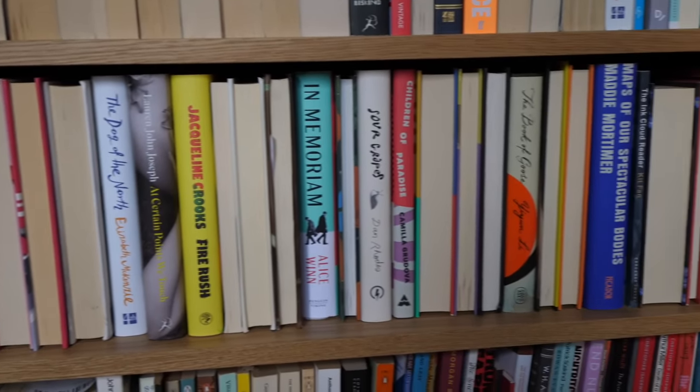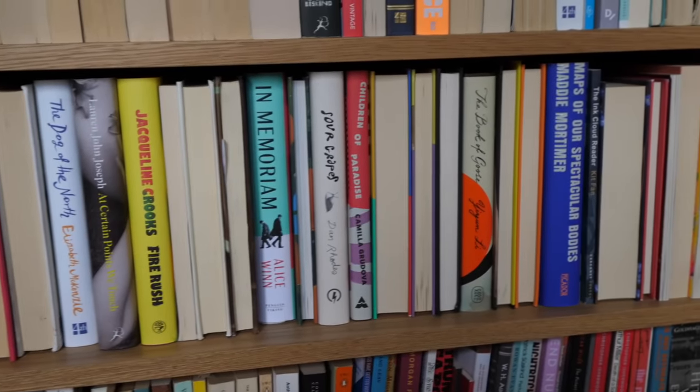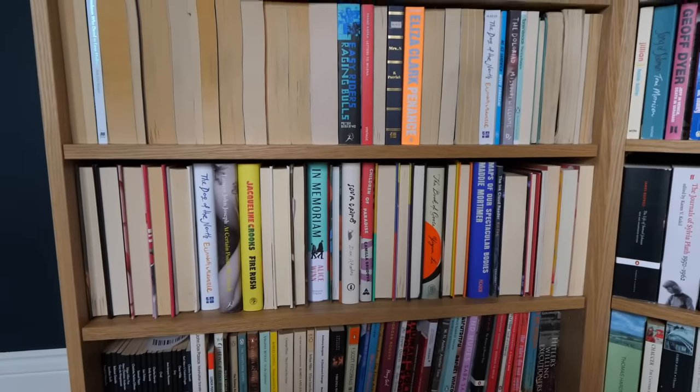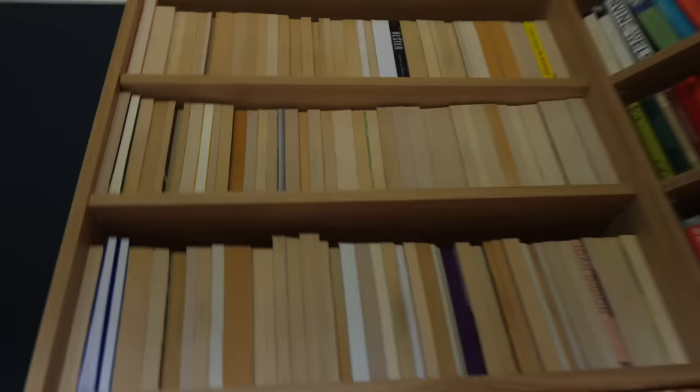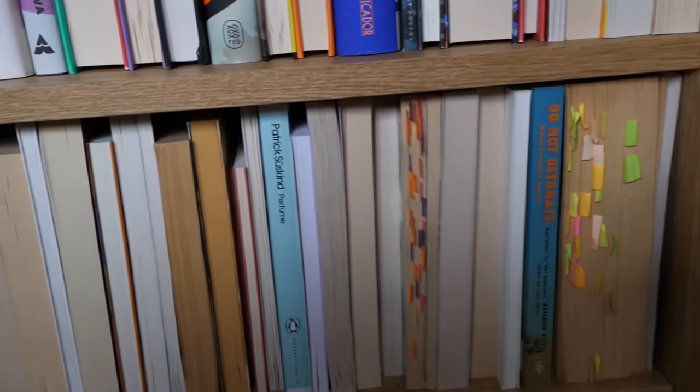29 books on the next shelf down, 20 read, 9 unread. A lot of these are hardback books, which is why they take up a little bit more space, but it's definitely not as strong as when we were up there. I miss her. And on the final shelf of unit number 1, there were just 2 books that I haven't yet read. One is Perfume.